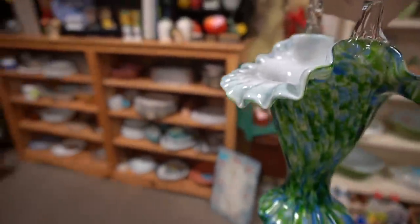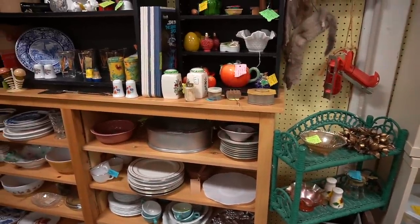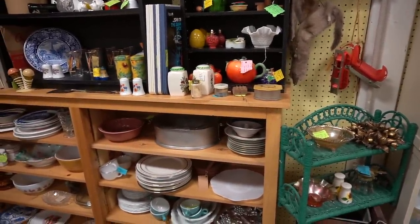Am I trying to convince myself of this? I think I am. I can't do it. It's not happening. All right, I've got to turn off the camera so I can put this back on the shelf.